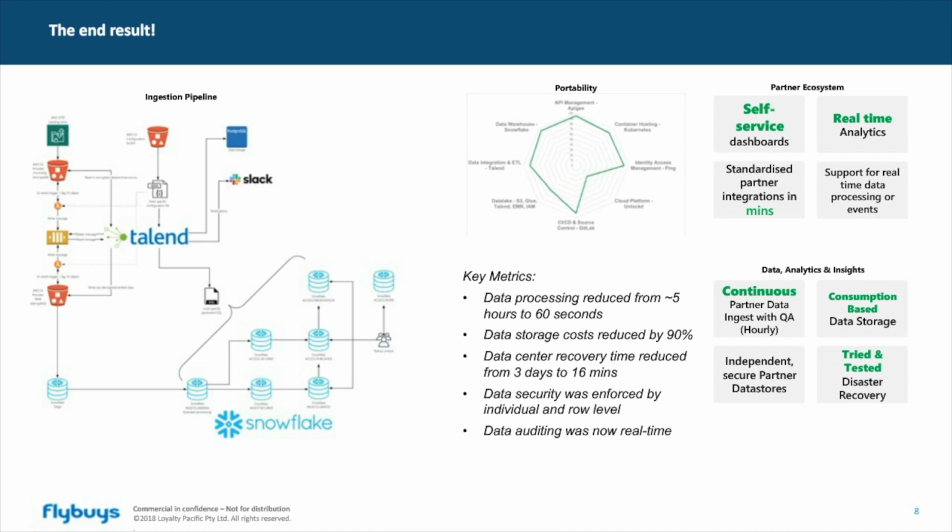So back to the original statement, one of the things we identified was our ability to expand the business and take on new partnerships. Given the fact that ingesting data took 4 to 5 hours, if we were to double our partnerships, that essentially means that our processing time goes to an unmanageable state if we're getting the same amount of transactions. So it was a business constraint and something that was always going to hamper Flybuys if we didn't come up with a better way of doing things.